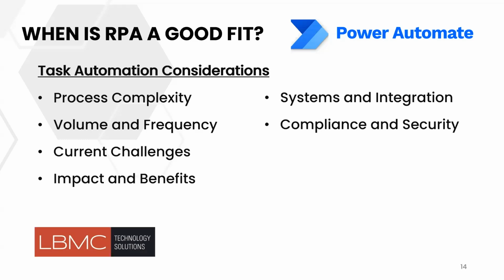Which again, depending on what type of RPA bot we're creating, sometimes they don't have to actually connect anything. Sometimes it's literally just interacting with the interface. Now, some interfaces cause a bigger challenge than others, depending on the types of fields and the actual user interface. But 99% of the time, RPA would be able to interact with it just fine.